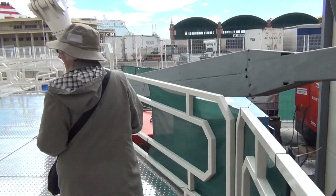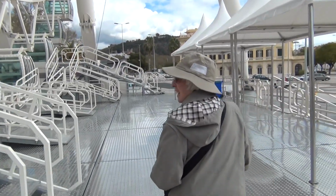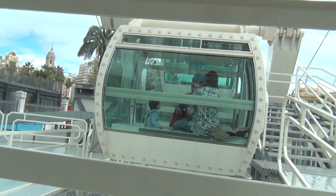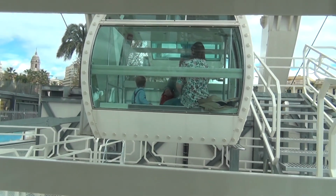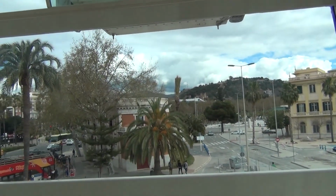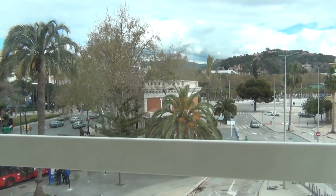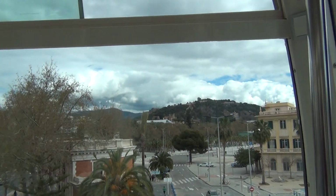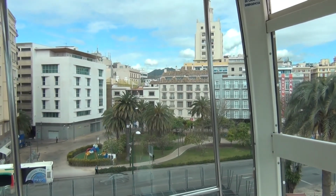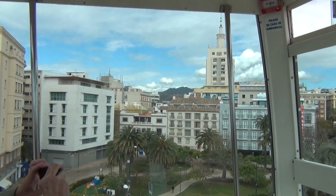The Ferris wheel is now open, so it's time for a quick aerial view of Malaga. Well, here we go. We're just starting. This should be fun, I hope. You can see the cathedral. We'll be able to see the cathedral pretty soon. You can see the castle on the top of the hill that we went to. And over on the left is the area where they're going to do this big parade, and the streets are all blocked.